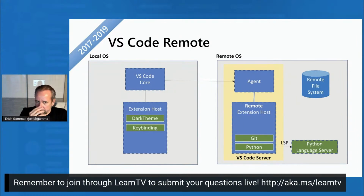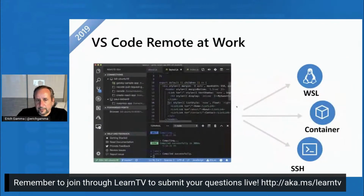Now this architecture, which we call the VS Code server, this combo of agent and extension host, can be applied to different setups. These are the setups we initially implemented. WSL was the initial motivation. Then we found another interesting scenario, which is that you want to run your development tools in a Docker container. That's the remote container setup. There will be a talk right after this one that goes deeper into that.